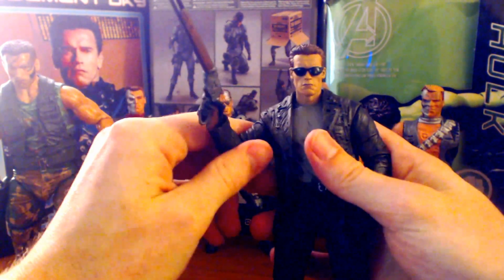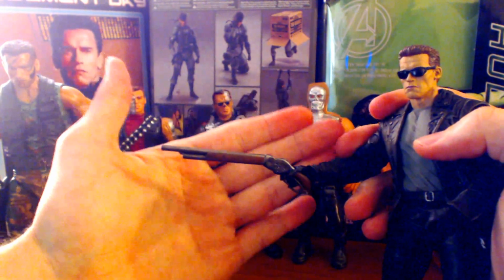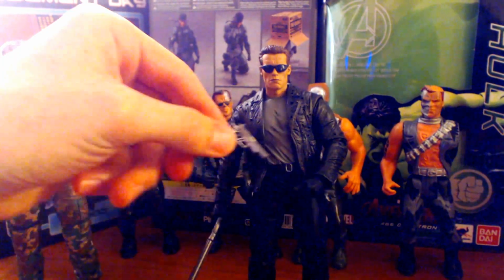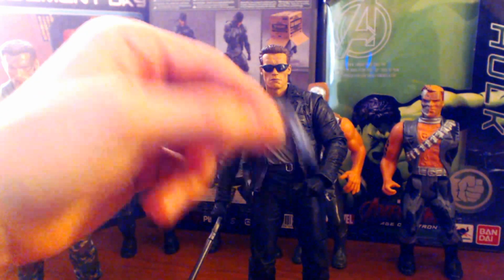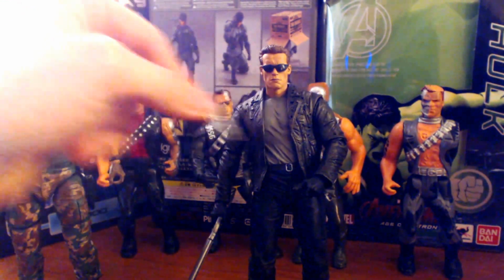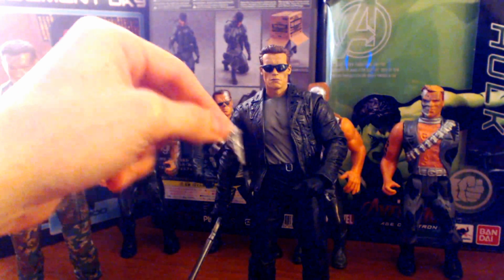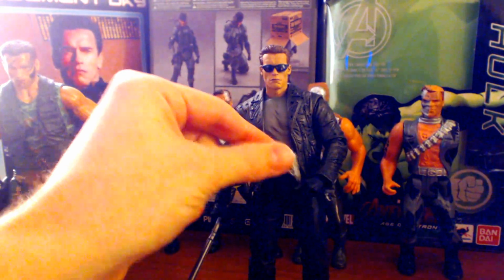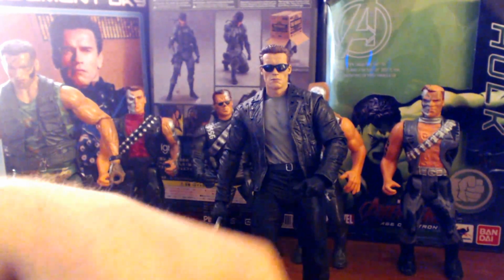He's got a few accessories. His shotgun from when he was on his motorcycle, which is pretty cool. It's a good looking gun. He's got the pistol that he put lots of bullets into lots of kneecaps with, which he doesn't have a holster for. It would have been cool if they put a little pistol-shaped slot in either the front or the back of his jeans, because that's where he carried it. So it would have been fun to at least put that somewhere, but nope, instead I'll lose it. So we'll just throw that to the side.